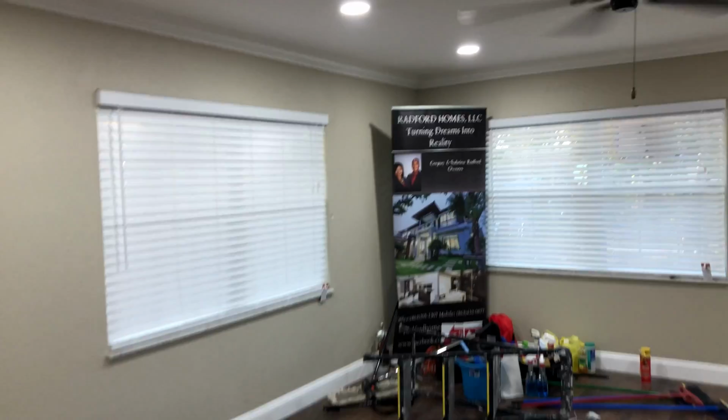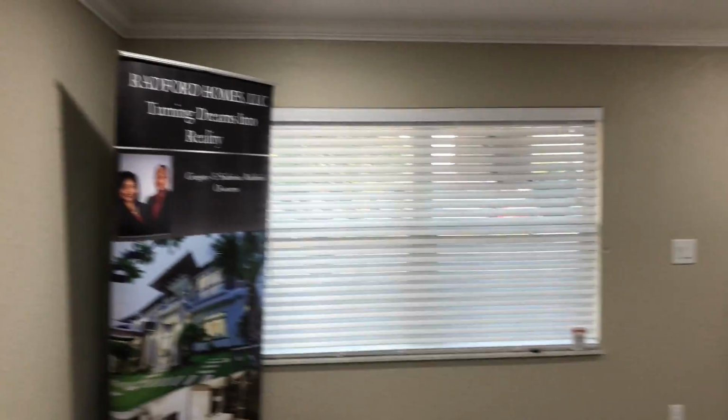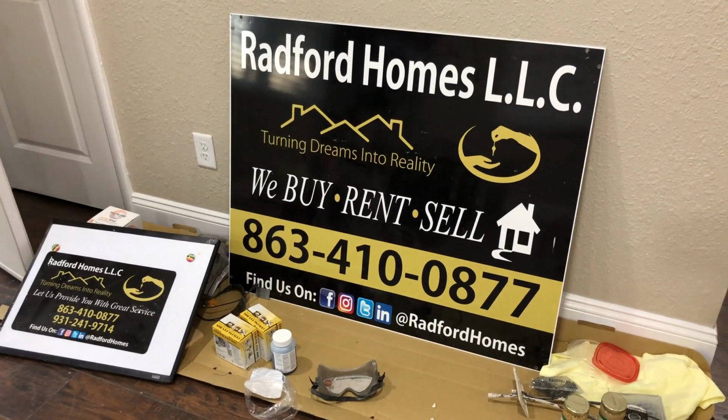That's right, folks. This is a rental property. Everything in here is brand new. We even put blinds in here. Why would we do that? Well, we don't want nobody to be messing up the window sills and stuff. So we put them in here and you don't have to worry about that. Now, of course, they might put some drapes up here, but we can replace that, right? With some drywall. Remember, folks, you can reach us right there at 863-410-0877. Let's take a walk.